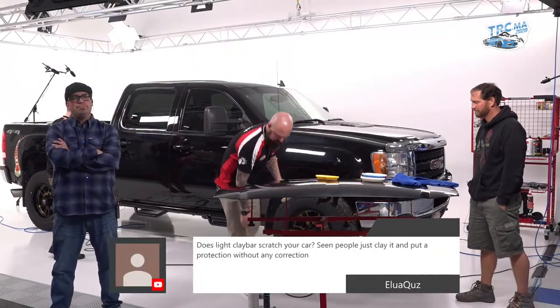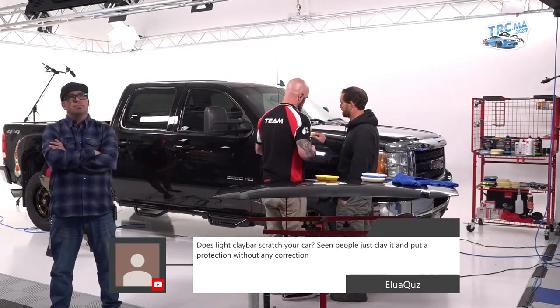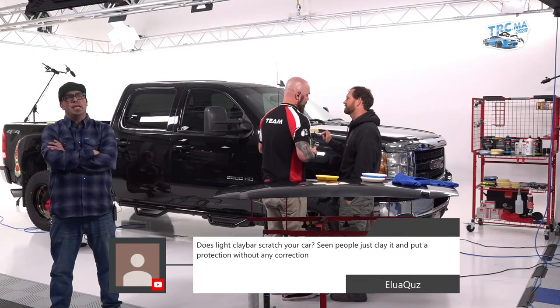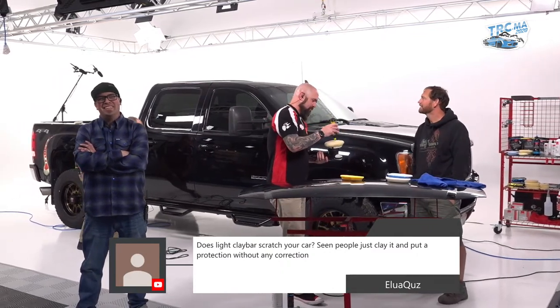Putting it up on the screen here. So basically we've got Ilua Cuz. Does light clay bar scratch your car? Seen people, yes, just clay it and put a protection without any correction. I know that's a controversial subject for some people.